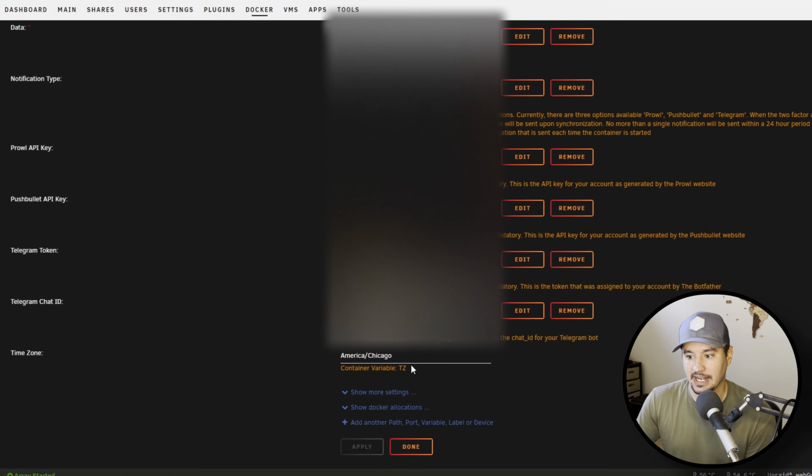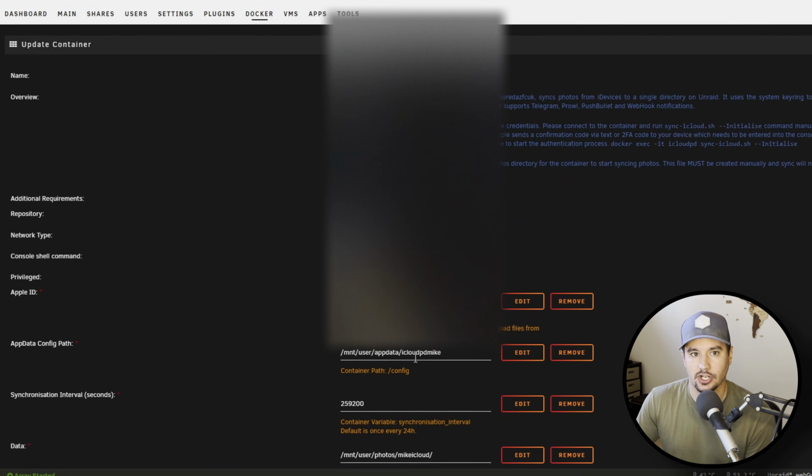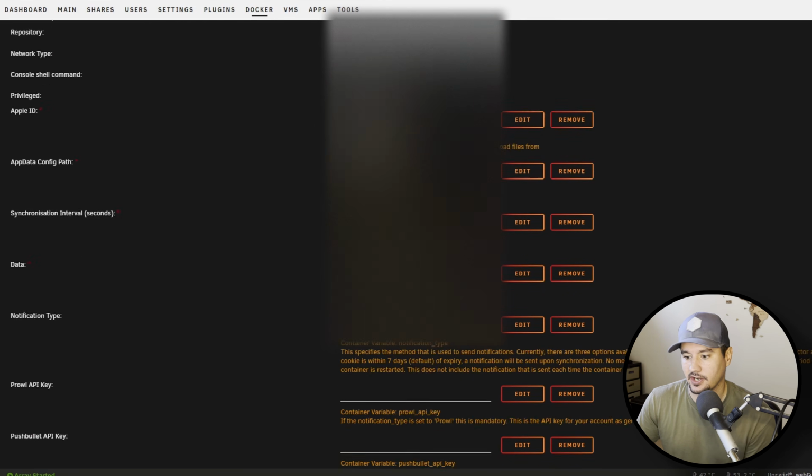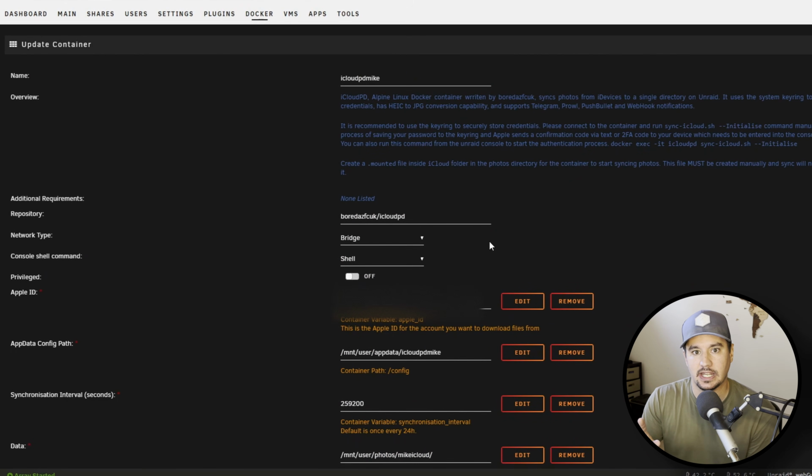And that's essentially it. I did put in the time zone, but once you have those variables plugged in, you can go ahead and spin up the Docker. You can go ahead and click create and it will fire it up. Now there's a few more steps that we need to do to get it running, but the Docker will be running at this point, but it will not be synchronizing anything. There's a few more things that we need to do that are pretty important.